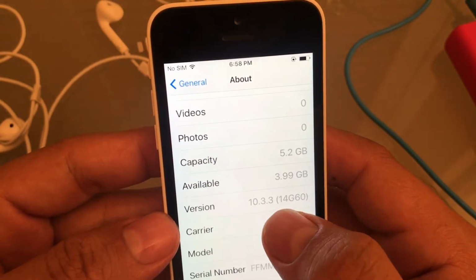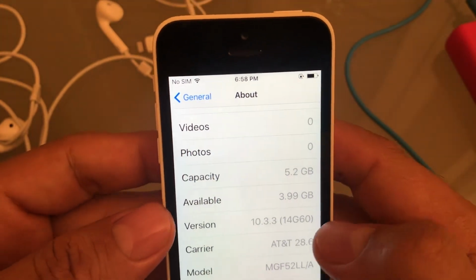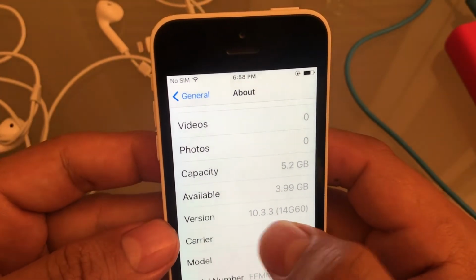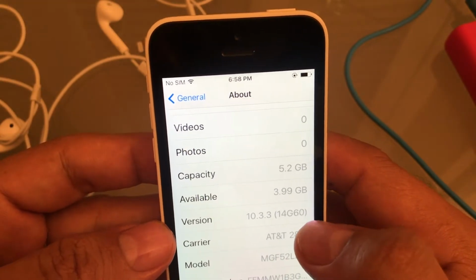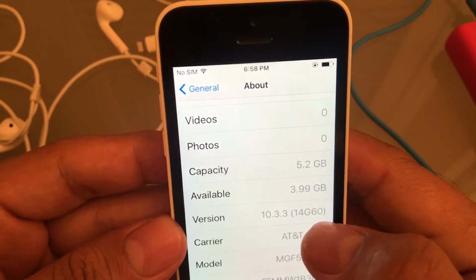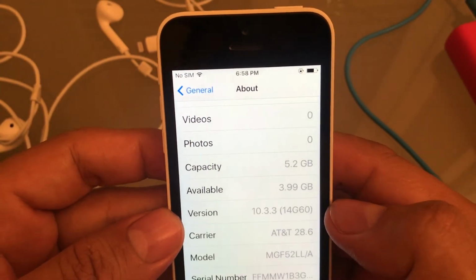The iOS version. Now, the iOS version, guys, this is the latest iOS version for this 5C. You cannot have iOS 12. You cannot, because this is it for the iPhone 5C. If you have an iPhone 5S, then you can update to the latest iOS version.